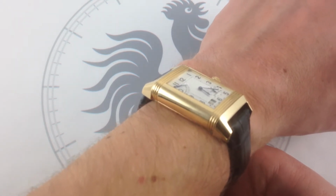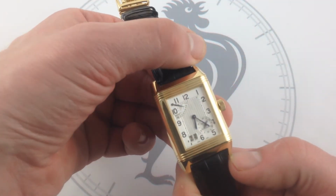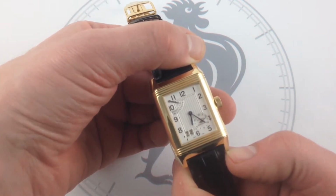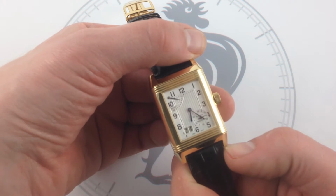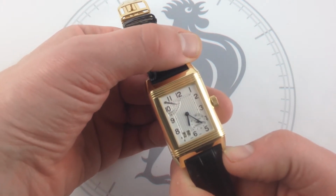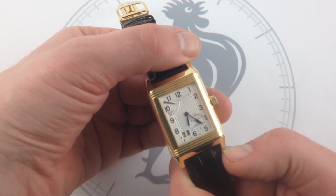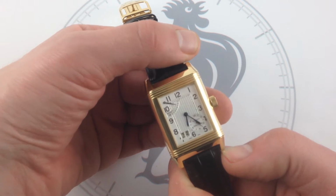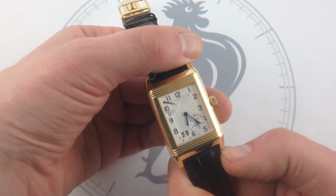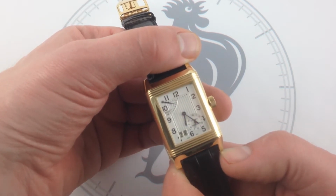Now, this Reverso Grande Date is 46.5 millimeters lug to lug. So the measurement that you're seeing on our website speaks to the entire span of the case. And that's important to note because most round watches are rated according to the size, the diameter of the round portion. So the minimum distance between 2 points at the outer portion of the case is normally how you get the diameter of something, for instance, like a Rolex Yachtmaster 2, which is quoted as a 44, but is actually 53 millimeters lug to lug.